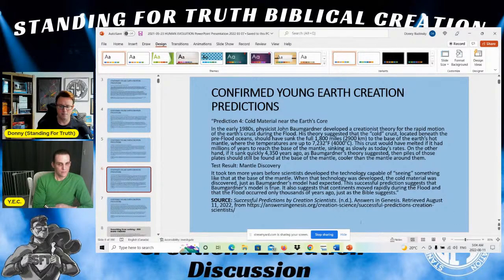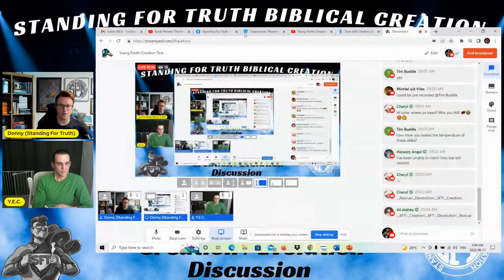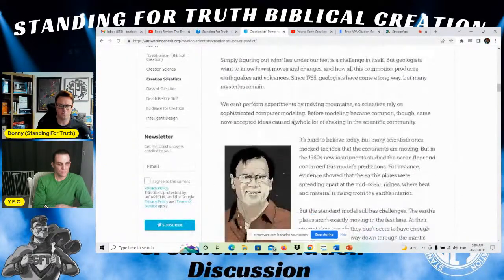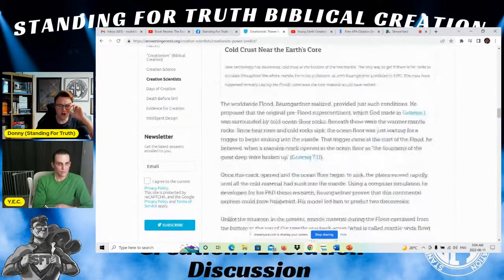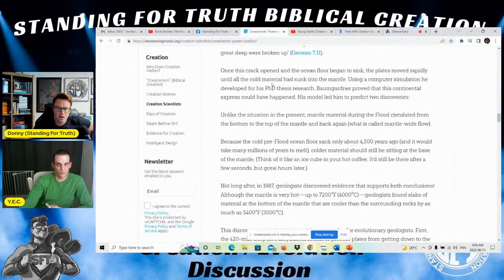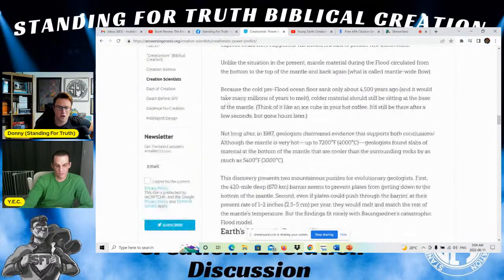And the last thing I wanted to put forth on this is here. So here's an article dealing with this in more detail. Oh, here we go. Because the cold pre-flood ocean floor sank only 4,500 years ago, and it would take many millions of years to melt, colder material should still be sitting at the base of the mantle. Think of it like an ice cube in your hot coffee. It'd still be there after a few seconds, but gone hours later.